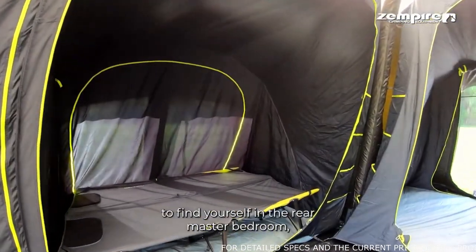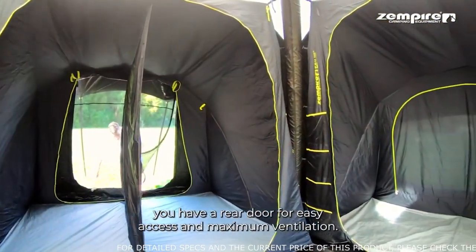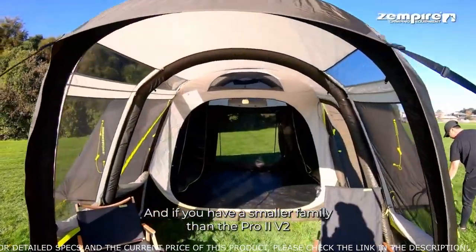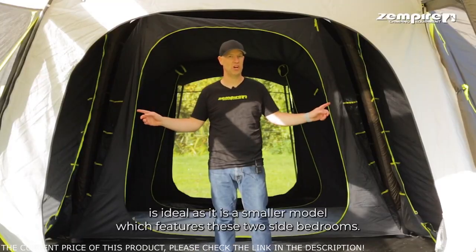And if you're lucky enough to find yourself in the rear master bedroom, you have a rear door for easy access and maximum ventilation. You'll enjoy a huge amount of space, comfort and privacy in the Pro 3. And if you have a smaller family, then the Pro 2 is ideal, as it is a smaller model which features these two side bedrooms.